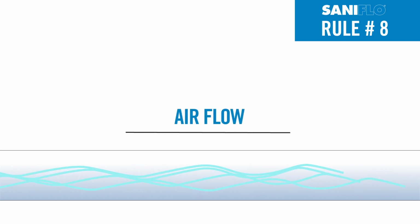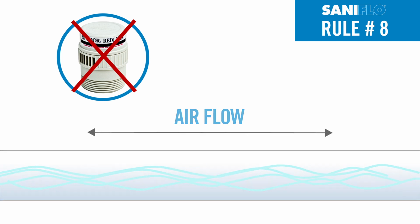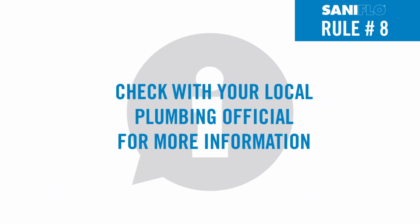Rule number 8. Ensure that air flows freely in both directions for proper venting. Do not use one-way, mechanical, or Studer vents, as these restrict airflow. Neither the Sani Compact nor the SaniStar need external vents, as both have internal ones. Check with your local plumbing official for more information.